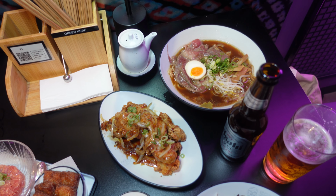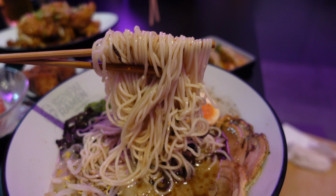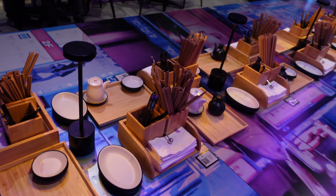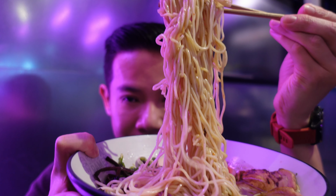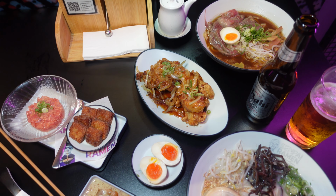Three, nothing on this menu is priced above $20, and that includes their huge bowls of ramen. But if that's not enough to convince you to give this ramen joint a go, well, then this food tour is for you. For in this video, I'm going to be trying out their best sellers from entrees to ramens to desserts so that you know what to get.